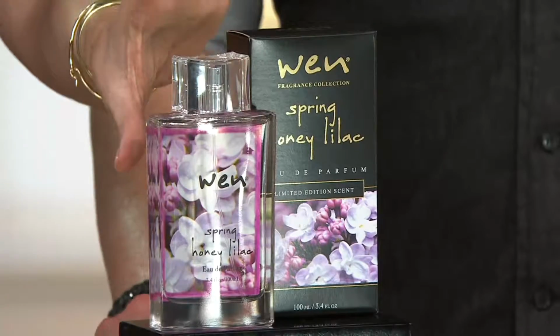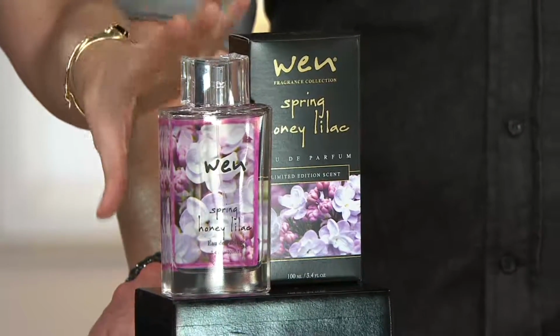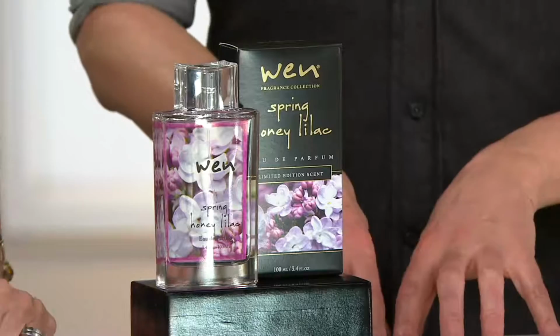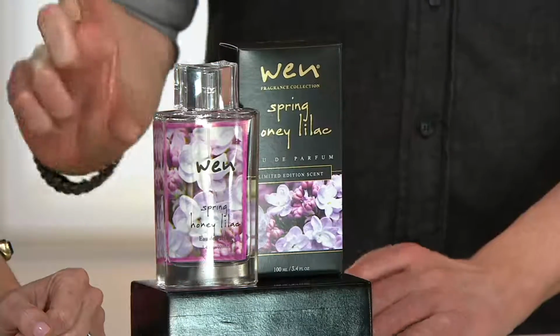The WEN Spring Honey Lilac Eau de Parfum, a beautiful natural floral scent that you love. This is from your spring seasonal line. Yes, and in all the seasonal ones we've been doing, we're giving you twice the amount, 3.4 ounces, because all my other eau de parfums come in 1.7. It's huge. It's because it's a seasonal, and I know you won't be able to get it till next year, so I'll make sure you can have enough, or if you need more than one.